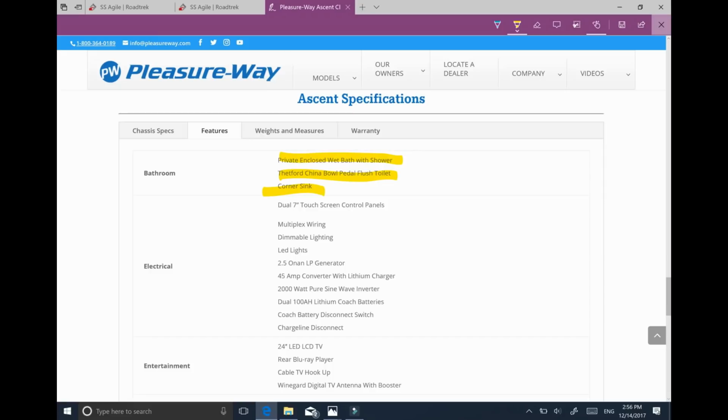So keep in mind, the base price is $2,000 more for the Ascent, but you do get a lot more. And here's where it starts making the difference. On the Ascent, you have these dual touch screen panels for controlling everything. You can control your awning, your lighting, the generator, the water pump, retracting the bed in the back and extending it, and all that stuff's through these really cool dual touch screen monitor panels. The SS Agile doesn't have that. They have the old school controls mounted above the sliding door, kind of old school rocker switches for turning on things like the water pump and the generator. It works just fine.